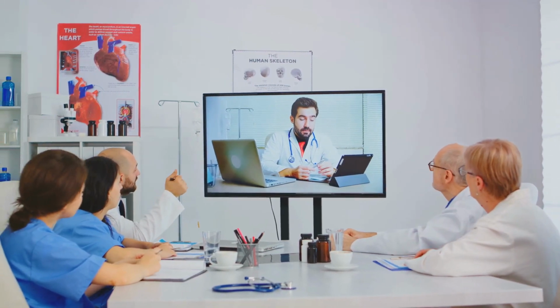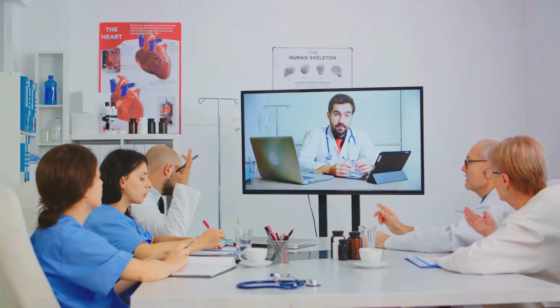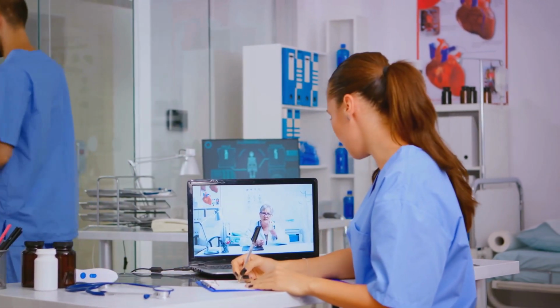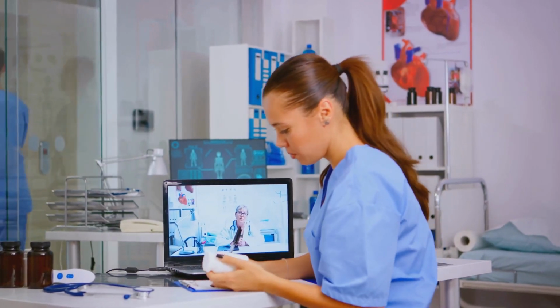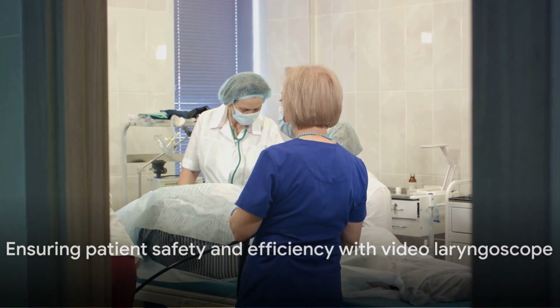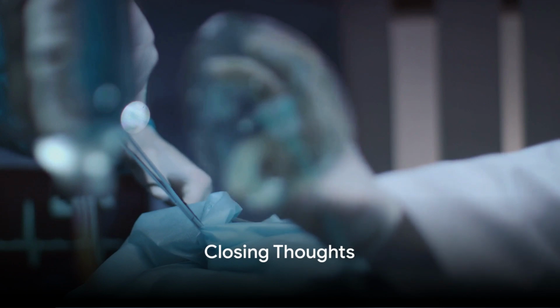In conclusion, the video laryngoscope represents a significant advancement in intubation technology. Its benefits extend beyond improved visualization, offering advantages in patient safety, procedure efficiency, and medical education. So whether you're an experienced healthcare professional or a student in training, mastering this tool can significantly enhance your intubation skills. Remember, the goal of utilizing a video laryngoscope is to ensure patient safety and enhance the efficiency of the intubation process.